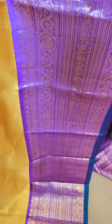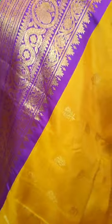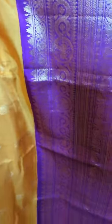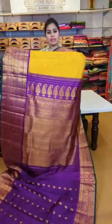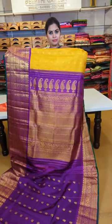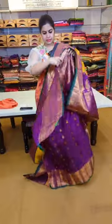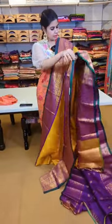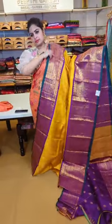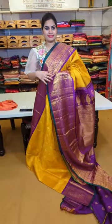Yes, again something which has nice heavy borders, completely golden zari weave, a beautiful mustard yellow which comes with golden zari buta all over the sari, lovely borders with heavy rich borders. That's a rich pallu. It's again a kutu border sari. That's how the blouse is. And this stunning piece is priced at just 25,999.